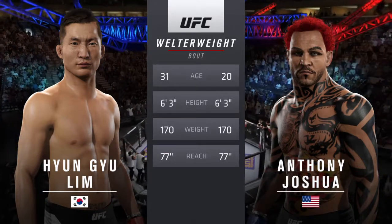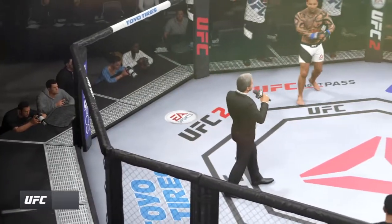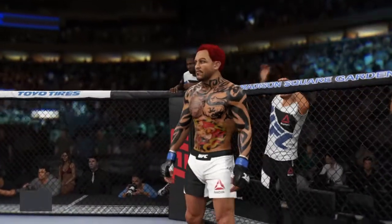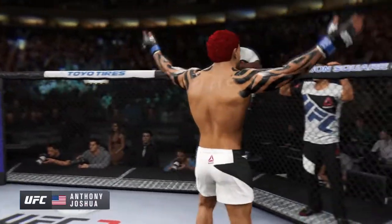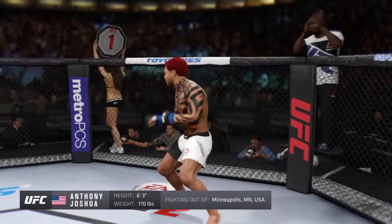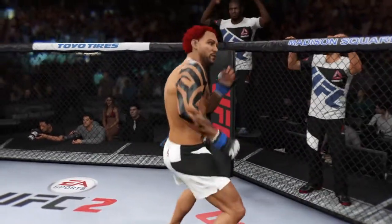And once again, here's Bruce Buffer. Ladies and gentlemen, this fight is 3 rounds of the UFC welterweight division. Introducing first, fighting out of the blue corner. This man is a mixed martial artist making his professional debut here tonight. He stands 6'3" tall, weighing in at 170 pounds. Fighting out of Minneapolis, Minnesota, the Destroyer.